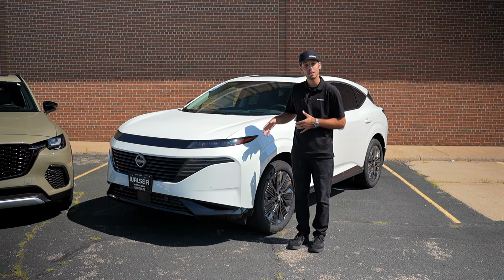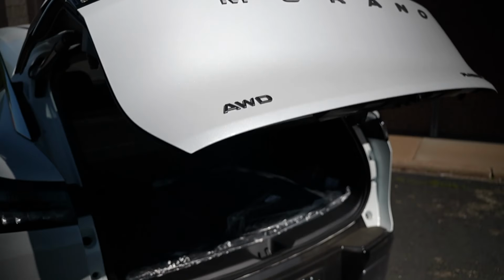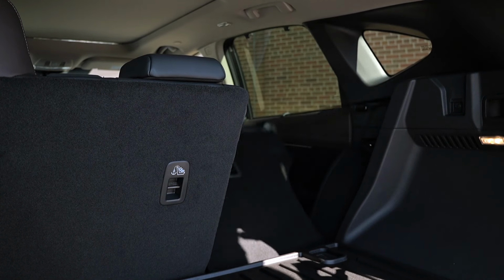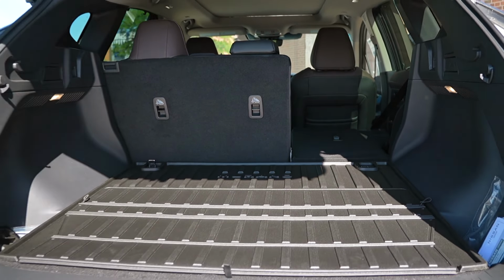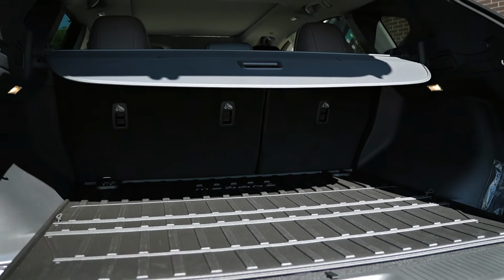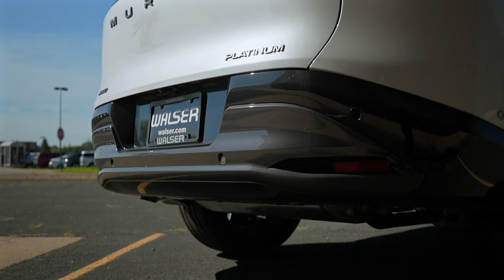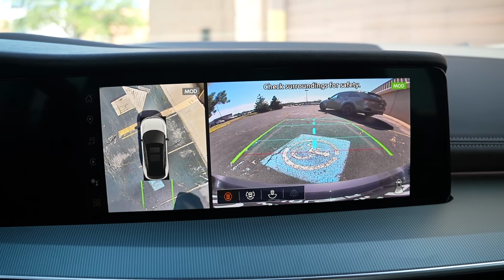A few other things with this particular Murano, you are going to have a power liftgate as well as 60/40 split rear seats in the back. What that means, if you're not hauling people, you can pull these convenient little handles on the side. That will kick either one side down or the other, and it does give you quite a bit of hauling space. On the exterior of this one, it does get parking sensors all the way around paired with the 360 surround view camera, which makes backing up and parking a breeze.